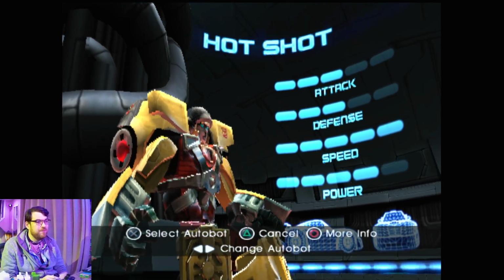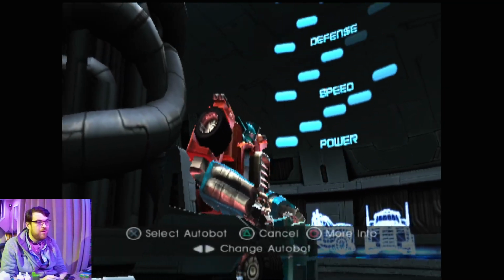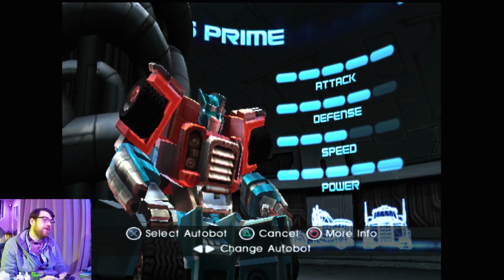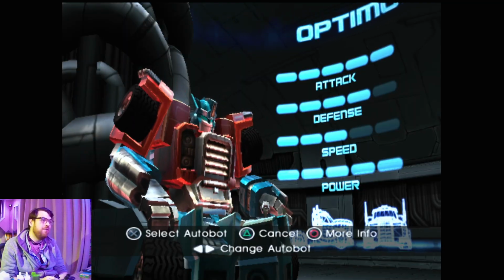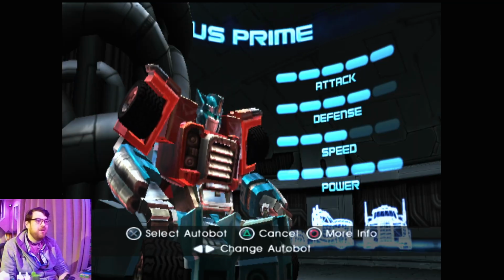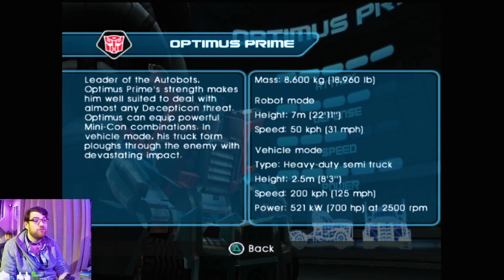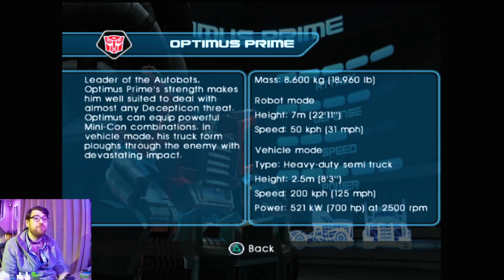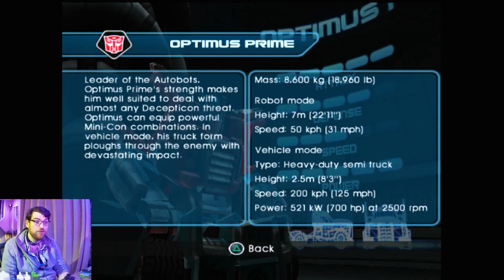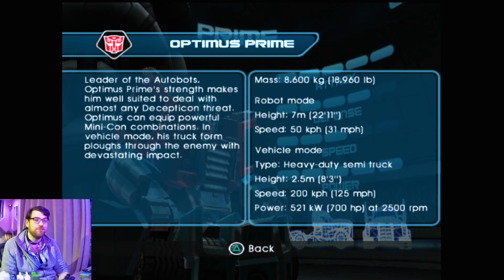This is where you pick. Yep, Optimus Prime is all attack, good defense, slow speed, very high power. How do I usually determine who's the best? Get more info. Wow, Optimus Prime, the leader of the Autobots. Optimus Prime's strength makes him well suited to deal with almost any Decepticon threat. Optimus can equip powerful mini-con combinations. In vehicle mode, his truck form plows through the enemy with devastating impact.